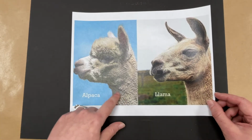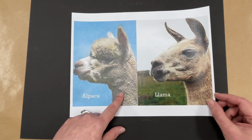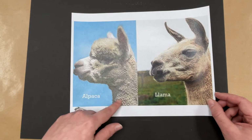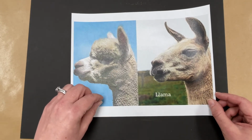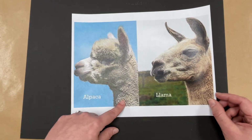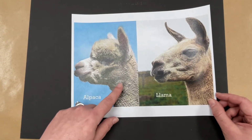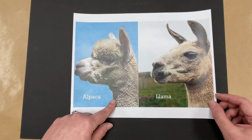Alpacas have a really large variety of colors, more than any other animal with fur. So they range in shades from white, like the one here, to black, and then shades of brown and gray, all in between. And after they shear the fleece off of the alpaca, they will dye it with beautiful, vibrant, bright colors. And that's what they use to make their Peruvian textiles.